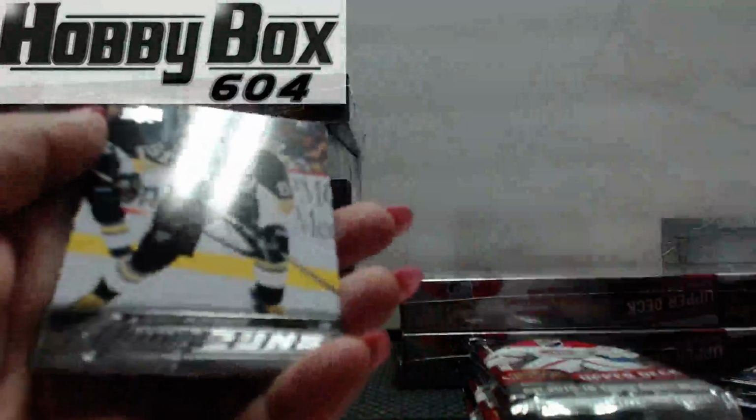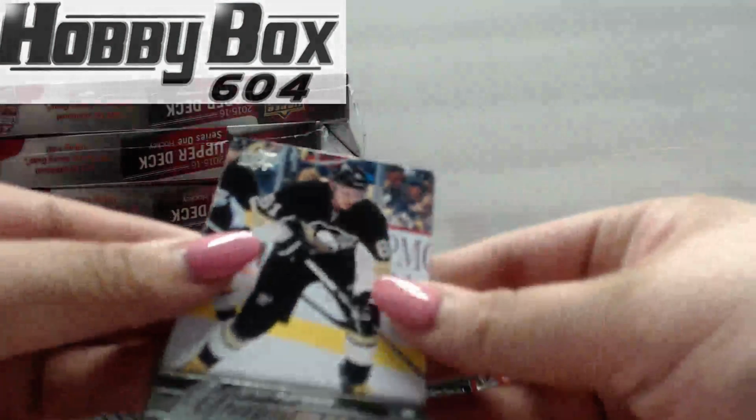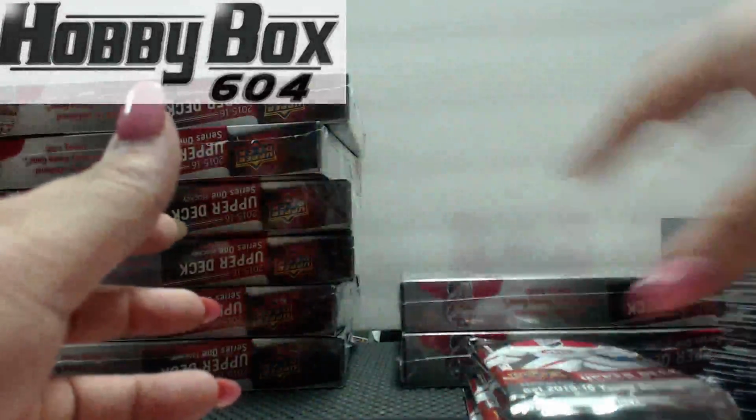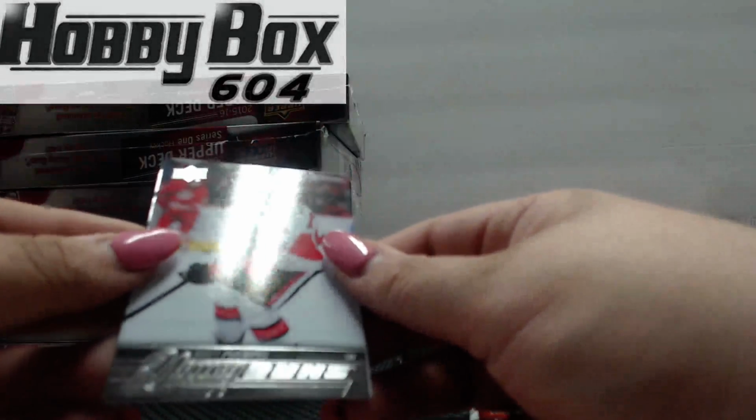Yeah. We have a Sergei Plotnikov Young Gun for Pittsburgh. And we have a Matt Puempel Young Gun for Ottawa.